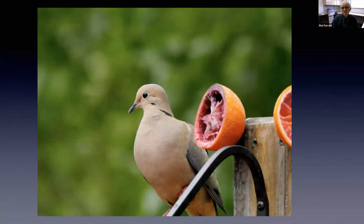Now, mourning doves don't really eat oranges, but this one happened to land right near my oranges, and I got a shot of it before it flew away. But they're very common at your feeder. They like to feed on the ground.